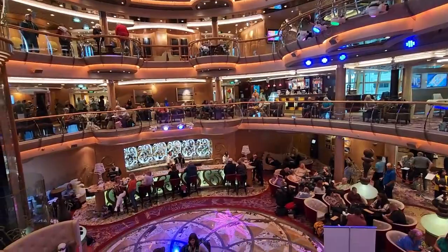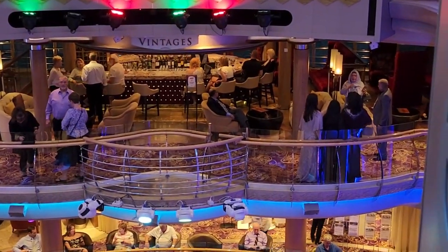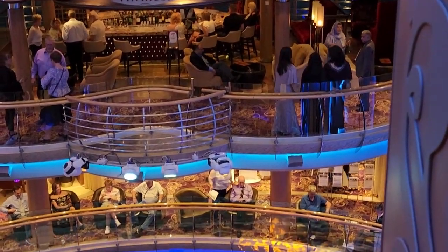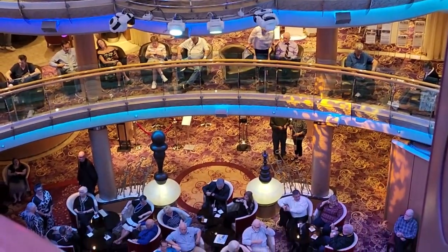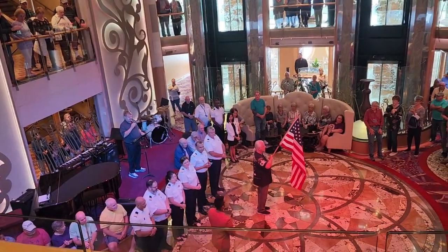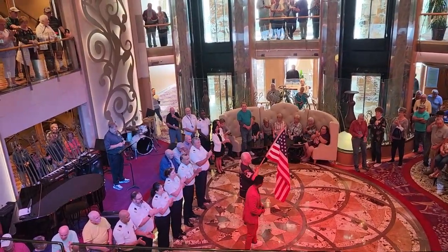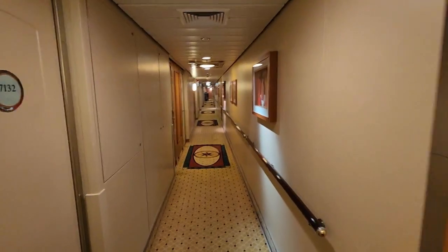So this ship is an older one. I think it's been in service about 20 to 23 years. It has gone through some refurb, so the decor is nice. It's what you expect of a classic cruise ship. It looked in good shape. It doesn't look like it's seen the mileage on it, so I applaud them on keeping it up to date.